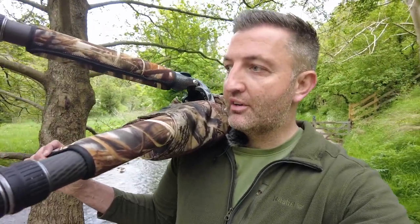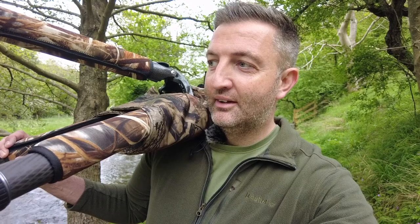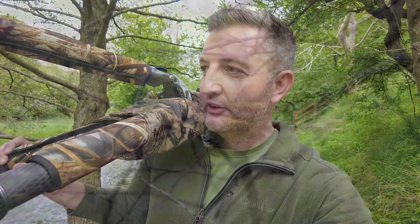Oh, there's a beautiful grey wagtail on the rock there. See it? You see it? On the other side of the bank, follow the bank down. Oh, yes, yes, yes. I'm going to see if I can just get some of that for you.